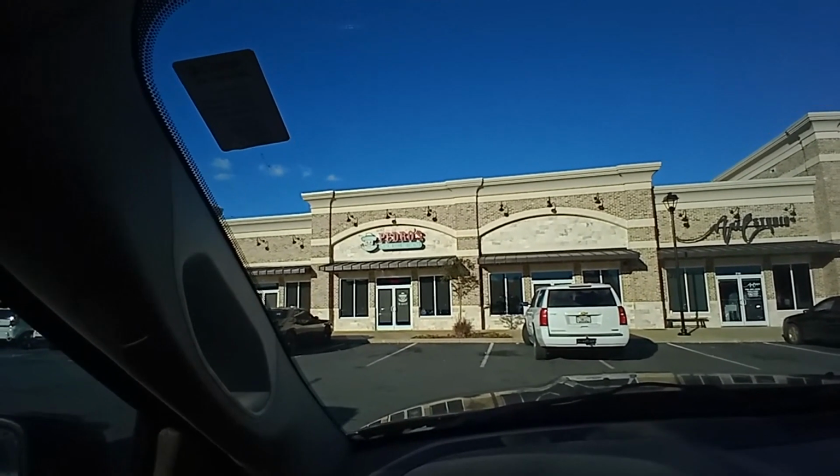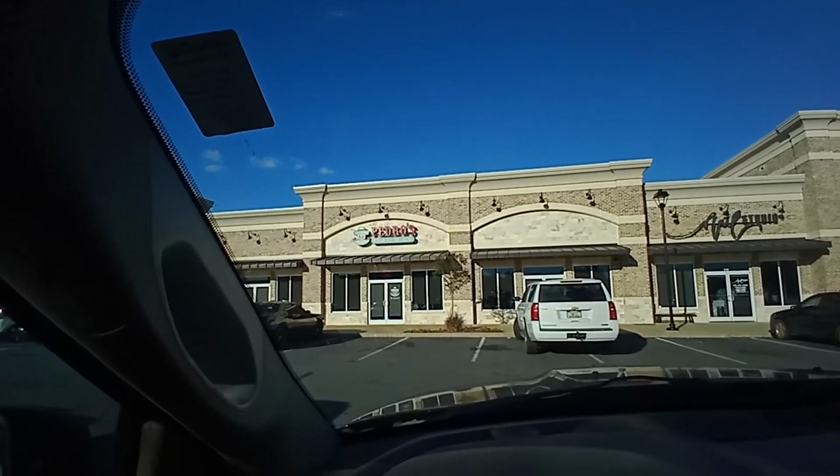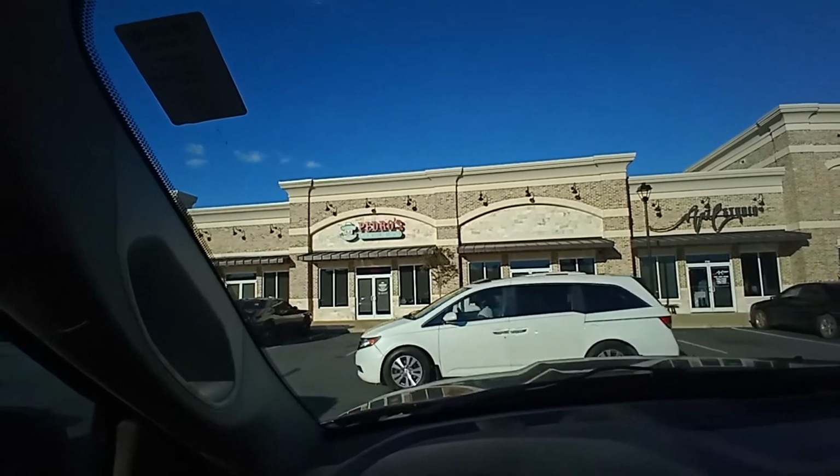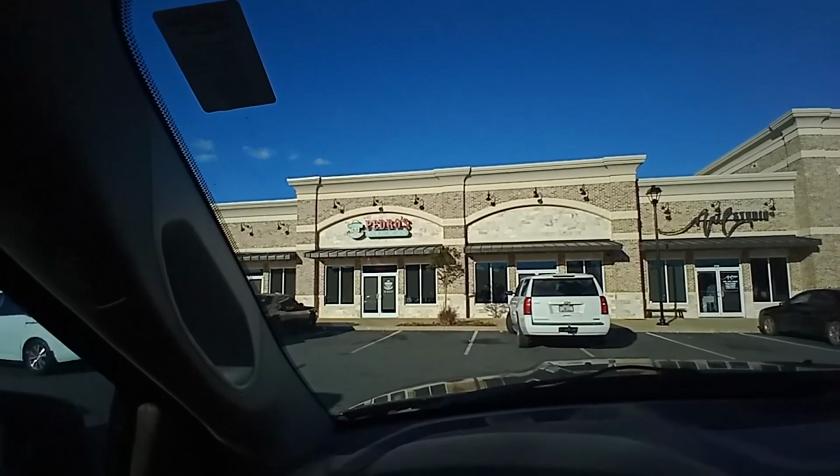The price is reasonable, and it's a little cleaner than most Mexican restaurants in the area because it's a new building. And they got a nice bar area.